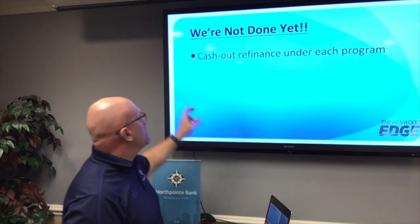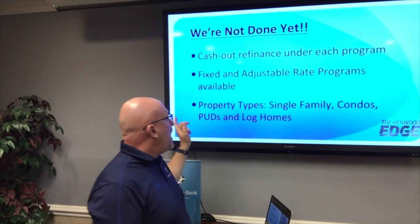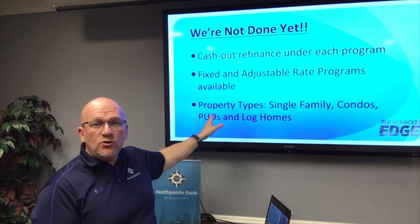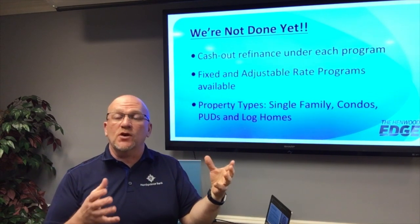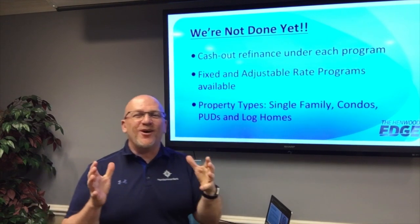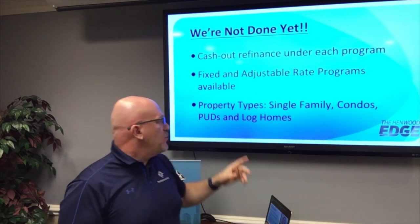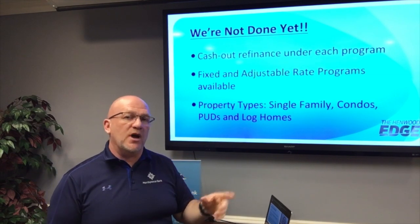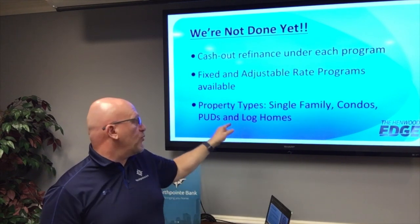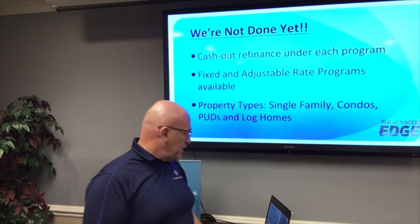So each of these loan programs has a cash out refi option. It has fixed and adjustable rate programs, and it's usable for property types such as single family, regular condos, PUDs, which are planned unit developments. If you live in a community or a neighborhood that has a homeowners association, it's considered a planned unit development, and log homes. Personally, I think log homes are very cool. I've always found them to be kind of neat, a little bit of a fantasy, to have a log home on a lake at some point. But if the log home is customary for the area in which you're buying, these programs can be used to purchase that, which is very rare because almost every loan program will not allow log homes to be an eligible property type. So again, showing you that flexibility.